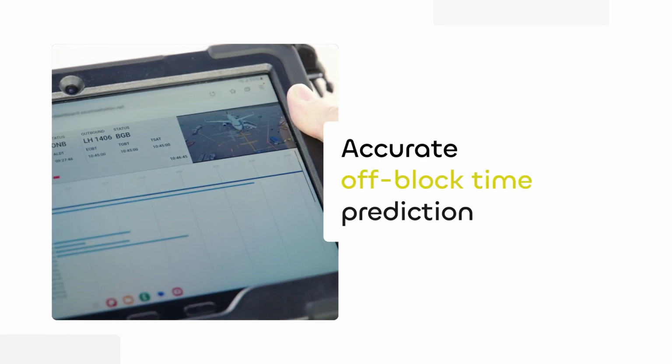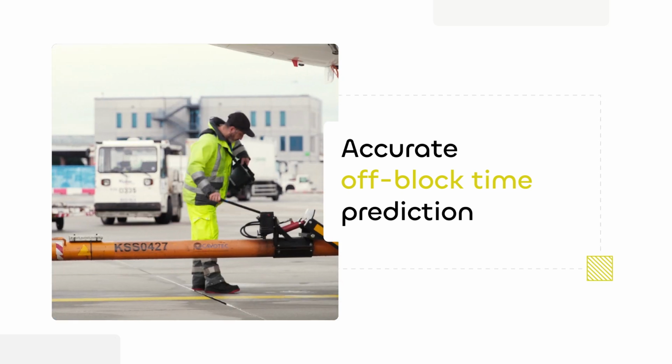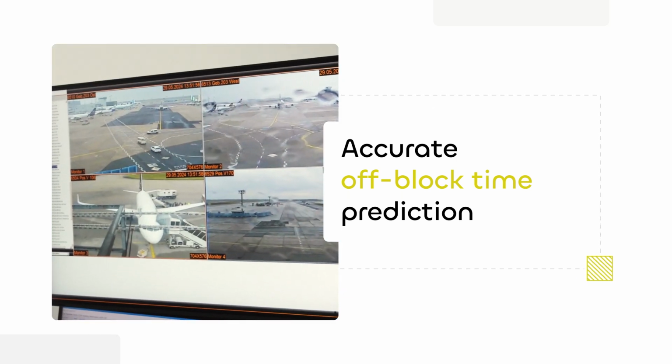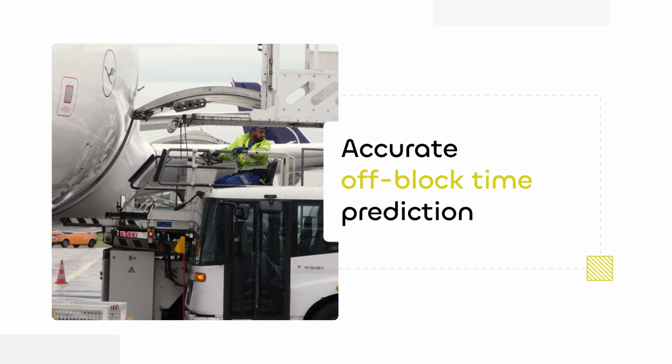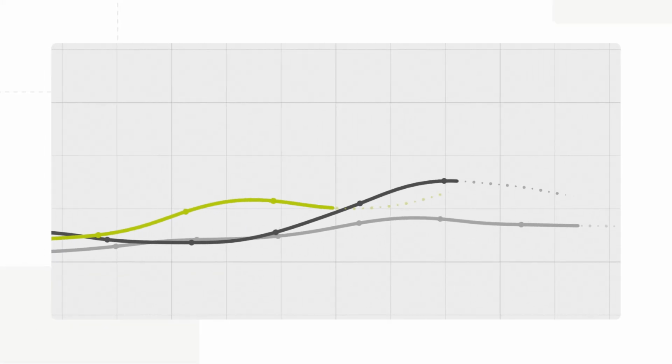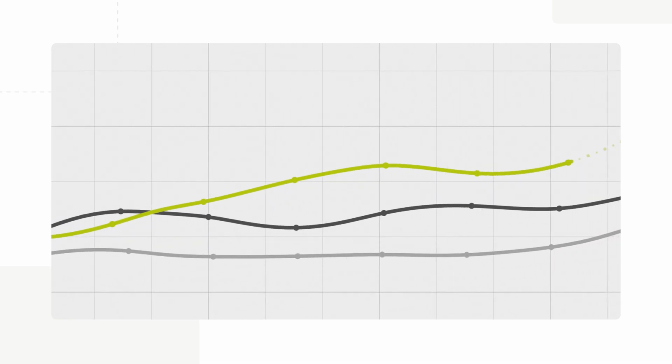Accurate off-block time prediction results in an overall increase in punctuality, led by improved resource planning, increased user efficiency, and precise ground time allocation. At zeroG, we don't just promise solutions, we open up new possibilities. With Seer, the challenge of optimizing the turnaround becomes an opportunity for innovation at your airport.